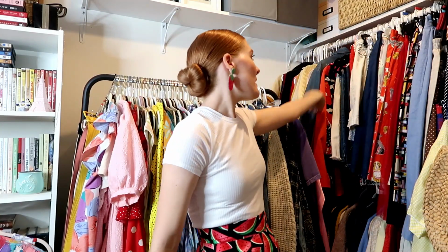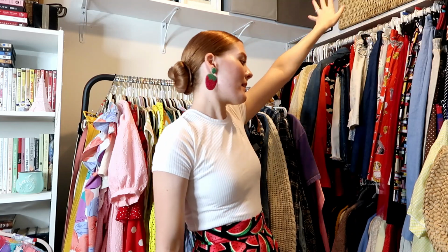Underneath this is more shoes, specifically heels, so I'll take you through those, and then I will quickly go through this section, which has blazers, jackets, pants, skirts, sweaters, and more tops. So yes, we are only halfway through, guys.